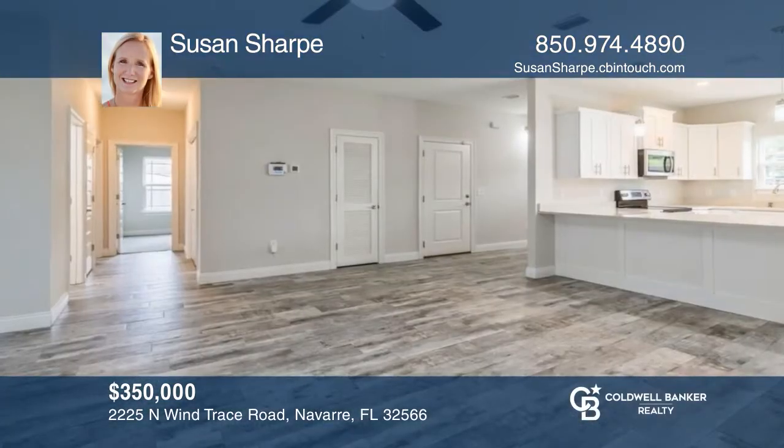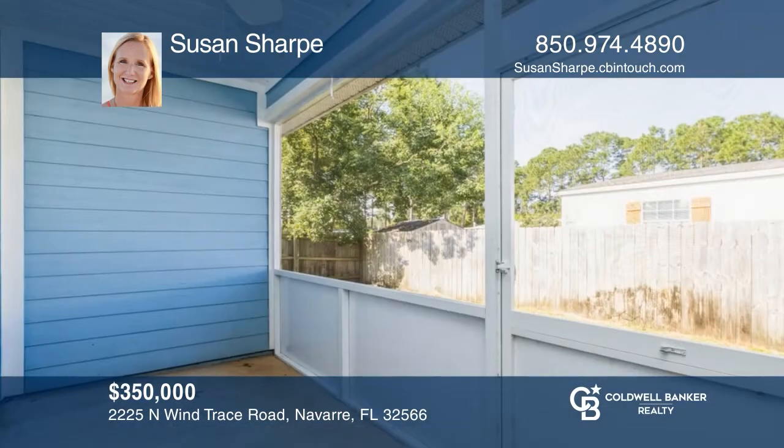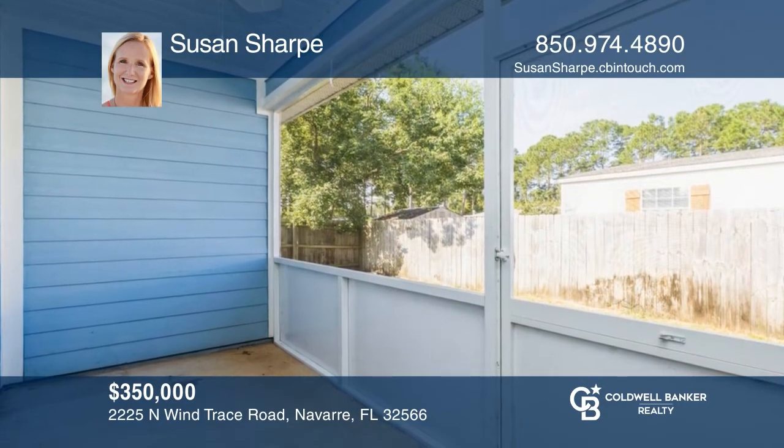This home offers a large living area with an open kitchen, dining area, and living room. Enjoy a screen back porch. See it in person by calling Susan Sharp.